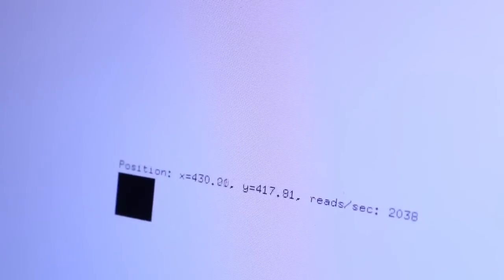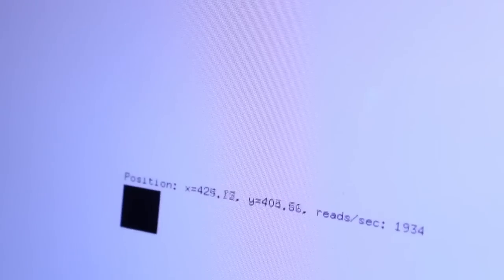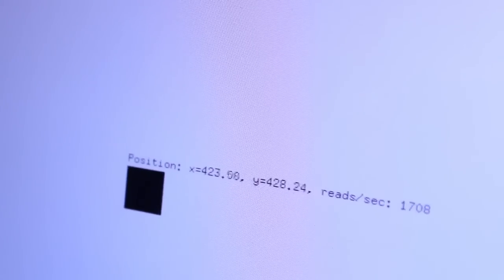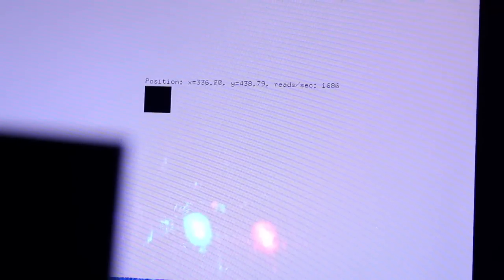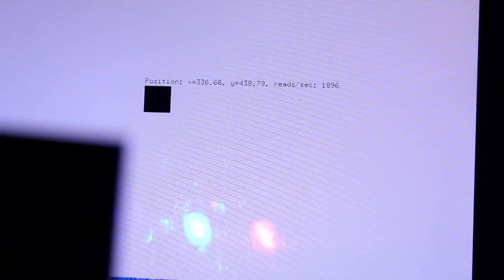In this shot, we attempt to hold our hand as still as possible. The vibrations you see are the minute tremors of the muscles in our hands. If we put the projector into a clamp, you can see the position is extremely stable and accurate, to within 1/10 of a pixel.